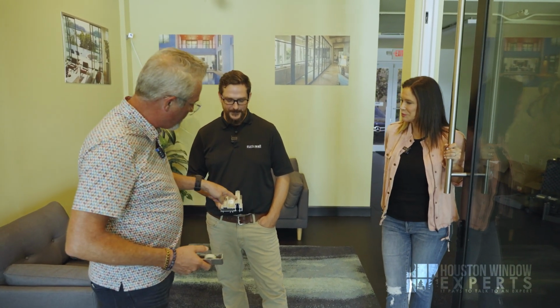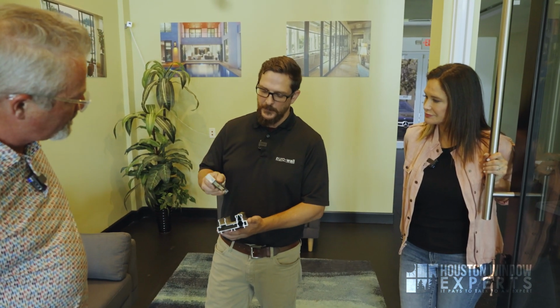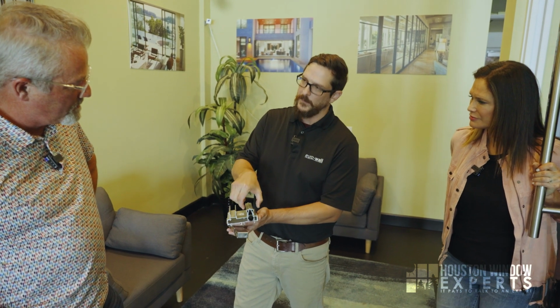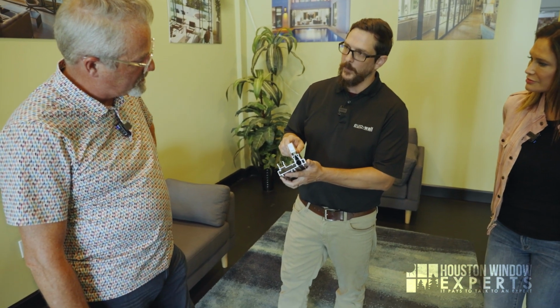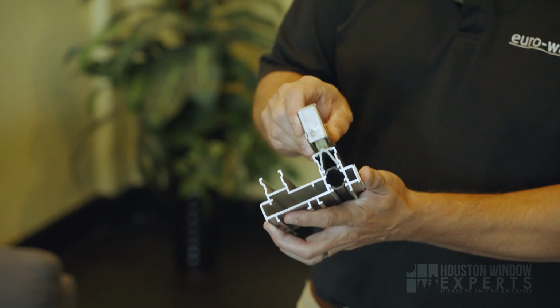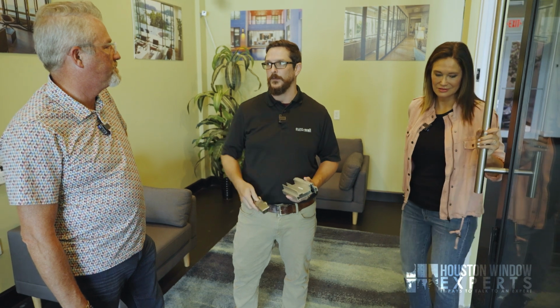Exactly right. So this is the track, like we saw here, a little different, or no, it's the same track. Yeah, and what makes it unique too, a lot of other sliding doors, the wheelbase will actually wrap around the edge of the track in order to support that weight. But you can see with our system, it's that narrow point of contact. In that narrow point of contact, there's no wasted energy, there's no wasted action, and that's what allows that transition down the track so easy.